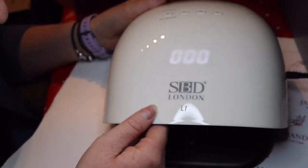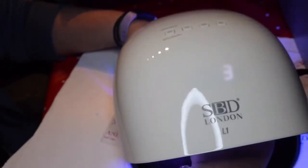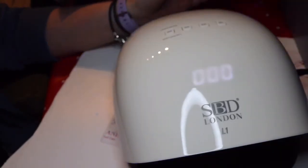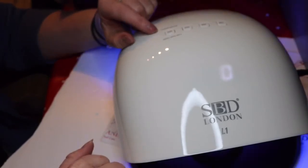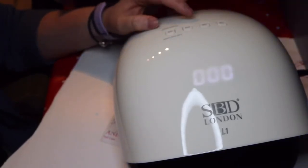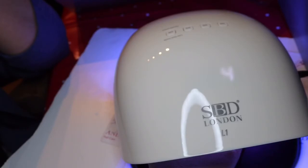Just giving it quickly, and I ended up getting glitter on there from when I was filming my previous video. But you can stick your hand in the back as well, which is really good. So you can have your hand in either side if you wanted to cure both hands at the same time. And there we go. Like I said, it counts up for each of the settings, or counts down, sorry. And it counts up when your hand's in there.